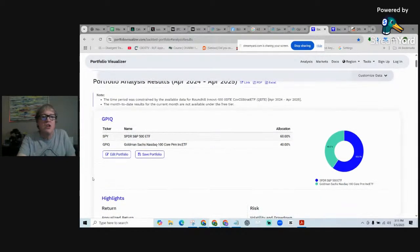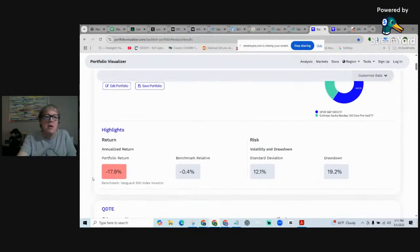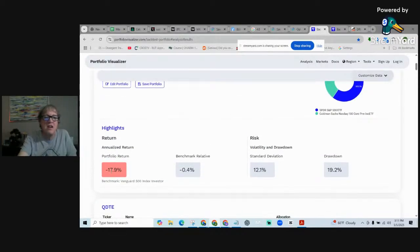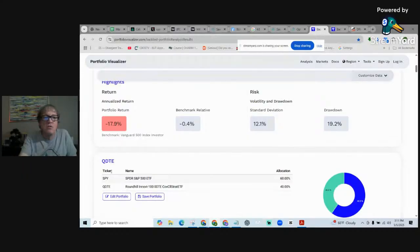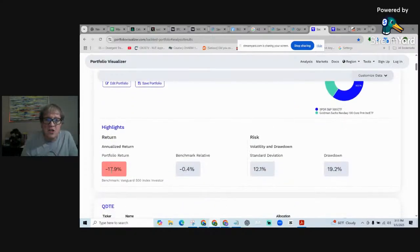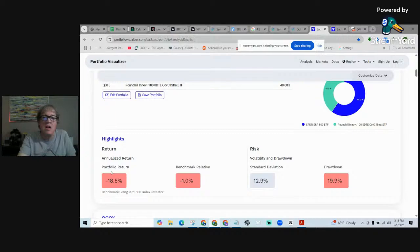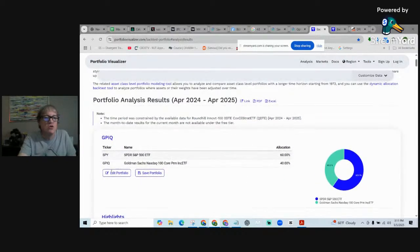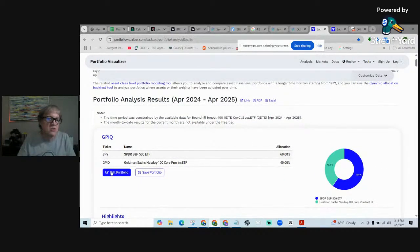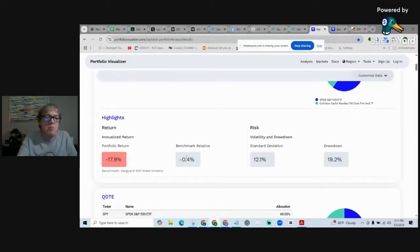Okay, so we'll just do 60-40 for the allocations. Here's GPIQ. I mean, it's down 17%. But now you got your money out. Remember, you're withdrawing 12%, so 12% of that is because of you. But anyway, that's if you use one of the good funds, one of the less risky funds. That's a Goldman Sachs, low expense ratio, good fund, down 7.9%.